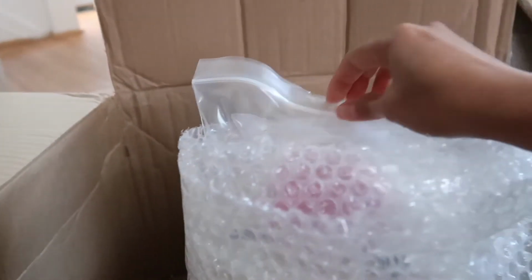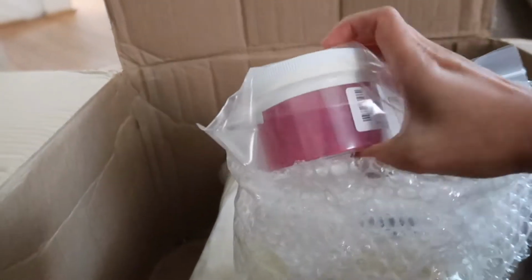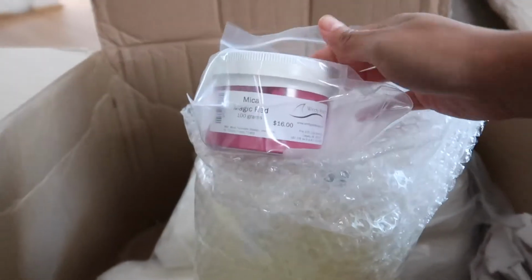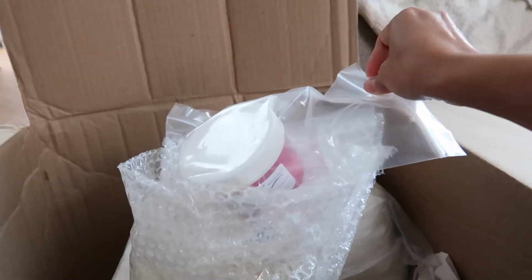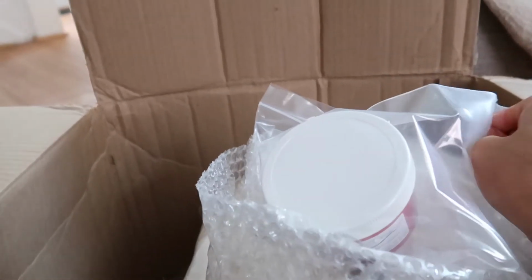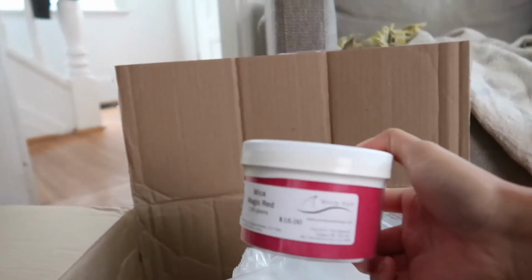I got some, let me open this up. It's hard to do with one hand. I have a lot of micas, but what I was missing from my collection was a red mica. And I was thinking for some of my Christmas bath bombs, I will want to be decorating them with a red mica because I've got pink, I've got orange, but I definitely don't have a red mica.